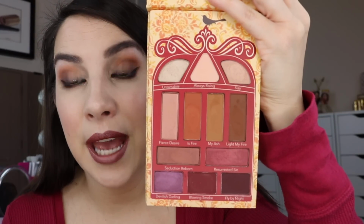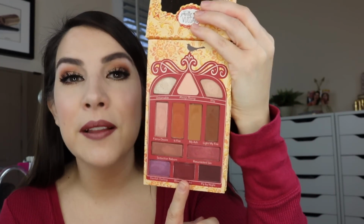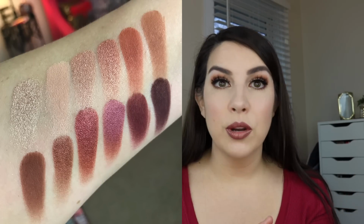I've been asking for deep matte colors because deep matte colors can be some of the most transformative colors in a palette. Here we go. We have them. We have ways to go warm and kind of brownish. We've got gorgeous burgundy. We've got purple, really dark red, and perhaps one of the darkest, richest plummy reds that I've ever seen.